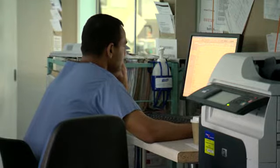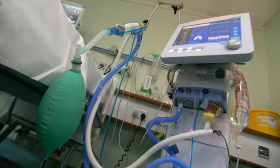In the old days, if you had a patient in intensive care after a month, you could accumulate several volumes of notes, which are very difficult to decipher and to make any sense of. So now we have a computerized record of their stay in intensive care.